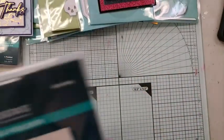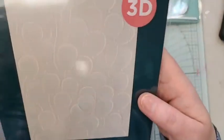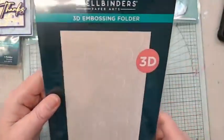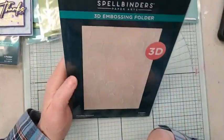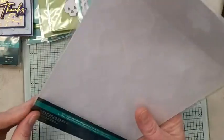Now, we got in a new embossing folder from Spellbinders as well. I haven't made a sample of this one yet because I just pulled it out of the box. But this one is the balloons. It's funny because I cannot tell really how well these images are showing up on there. But 3D balloons, and they are all overlapping.